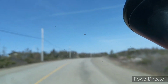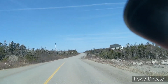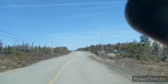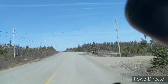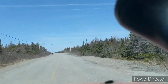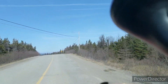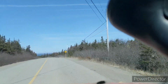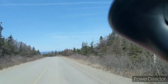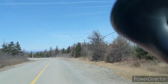Used to do a lot of camping here years ago. Who knows, maybe this summer I will again. I'm hoping there's not going to be too much wind down here today, because of course the wind noise kind of freaks up the camera a bit. Hard to hear that, but gotta expect it next to the ocean too, I suppose.